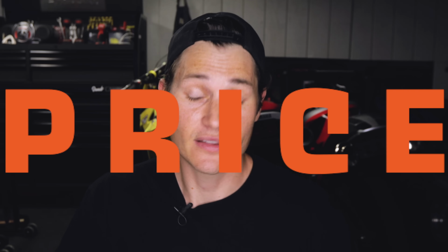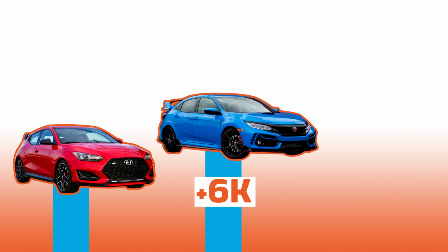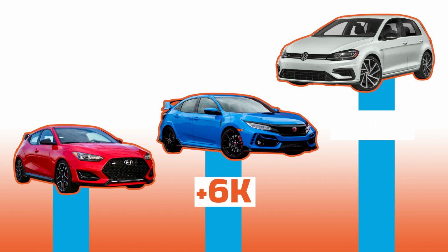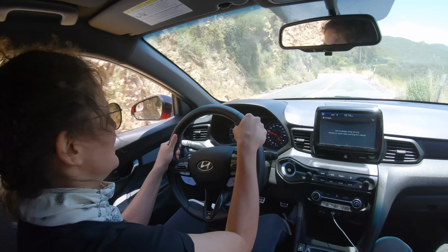Pretty cool. Finally, let's talk about one of the coolest aspects of this car, and that's the price. Now, this car with a performance package costs less than $30,000. That's pretty nuts. That's over $6,000 less than a Type R and over $10,000 less than a Golf R. Now, this is a bargain of a car, and everyone I've gotten to talk to who's driven one says they are crazy fun.